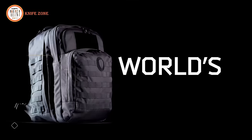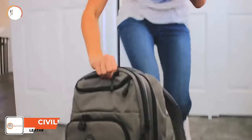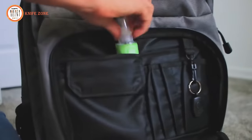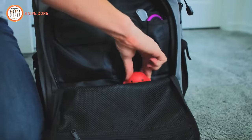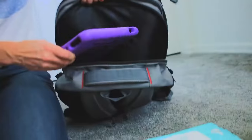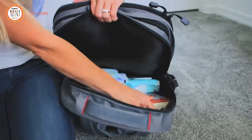The Civilian One backpack, designed by Fubu and featuring leatherback technology, is an innovative solution for daily use. This versatile backpack can transform into a protective bulletproof vest within seconds, providing front and back coverage. Enhancing its ballistic stopping power is made easy by adding items such as laptops, tablets, books, and textbooks to your backpack.